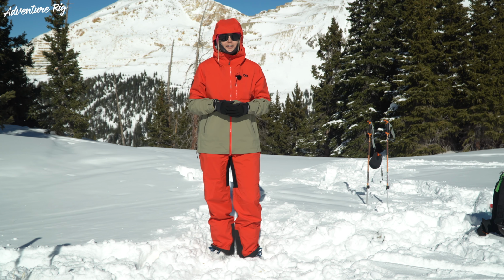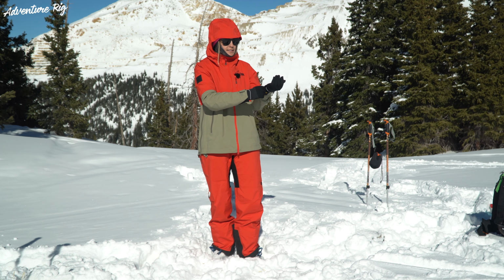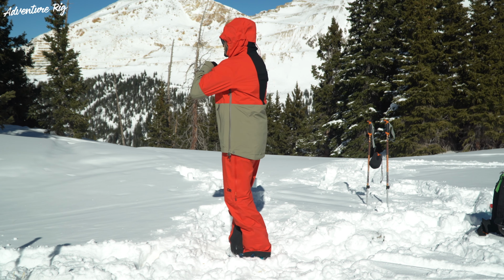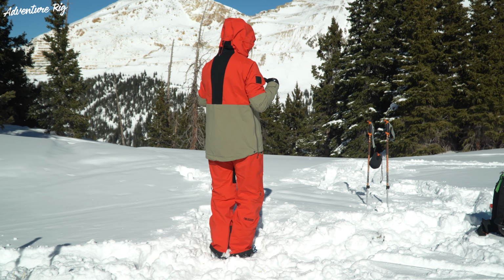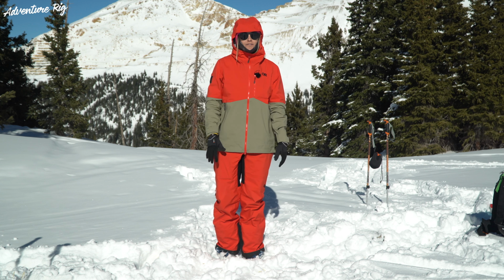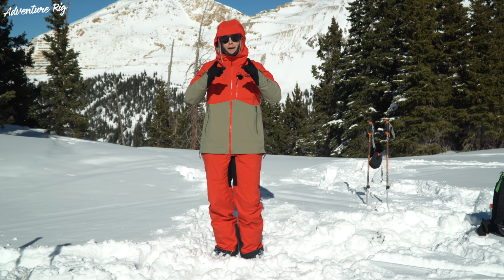Another thing OR is doing in both the jacket and the bibs is this gusseting. This is still a waterproof material, so you're gonna be protected, it's not gonna get wet, but it gives you a lot of stretch and all-day comfort. You can see the gusset in the back here, and again, it's just adding to that all-day comfort with this jacket and keeping you feeling very mobile no matter what activity you're doing. I'm gonna go ahead and take my jacket off and we'll talk about the bibs.